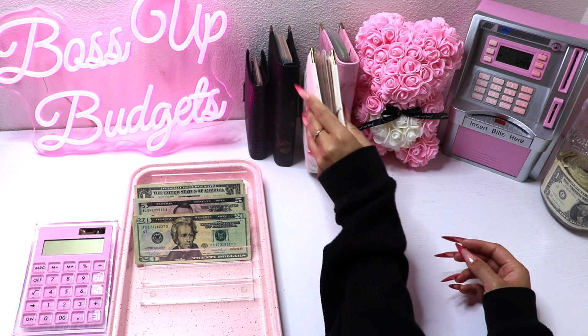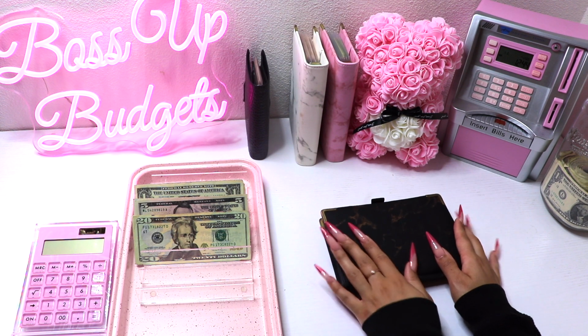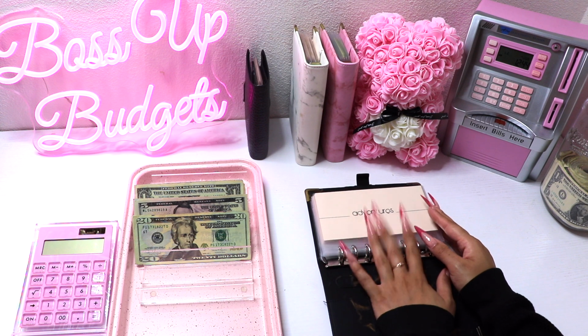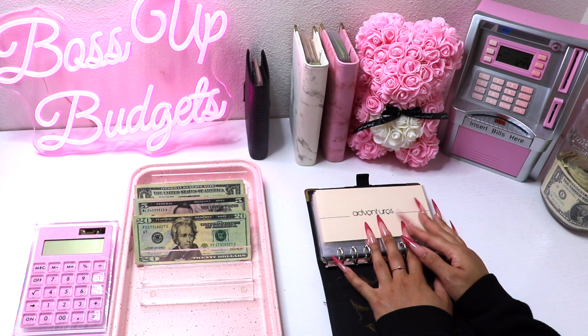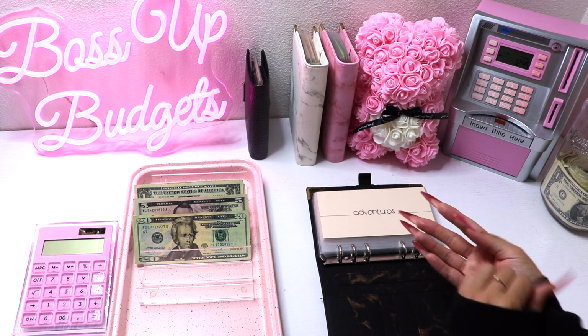And the last binder, I am only gonna stuff two envelopes. This is my short-term sinking funds binder. And I don't tend to stuff this that much because I'm really focusing on saving and paying off my expenses. But when I do have extra money, I do like stuffing it.